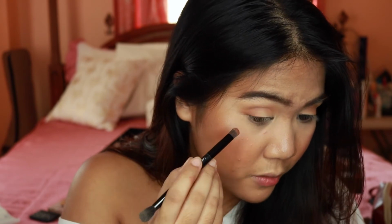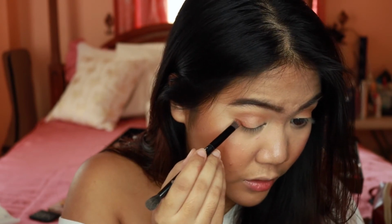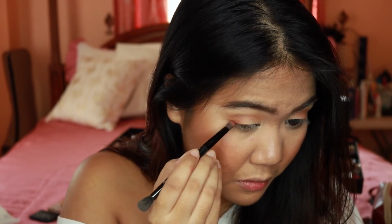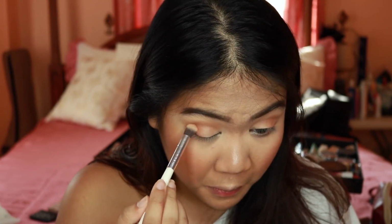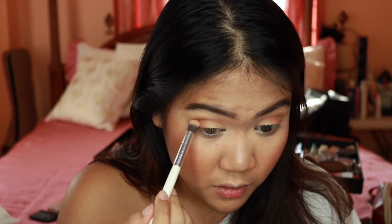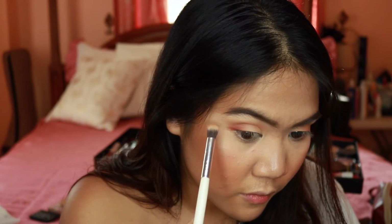And then I'm using the small part of the brush that comes in the Anastasia palette, and then I'm using Realgar. I don't know how to pronounce it, I'm sorry if I butchered it. I'm only putting it on the lash line at the end of my eyes, and then I blend it upwards and inwards. So I'm focusing the product at the end just to make the dimension more seamless, and then blend it in.